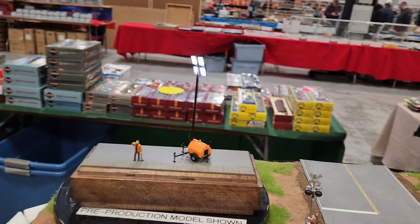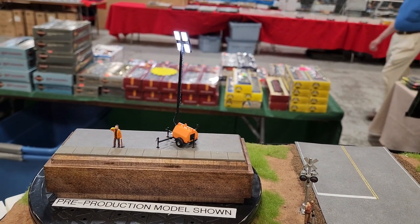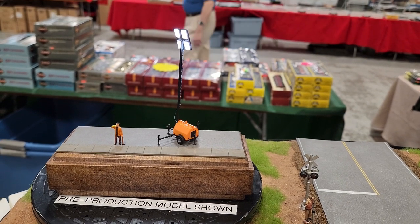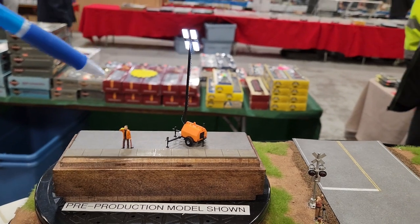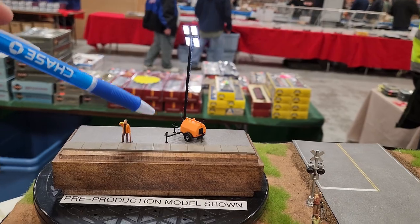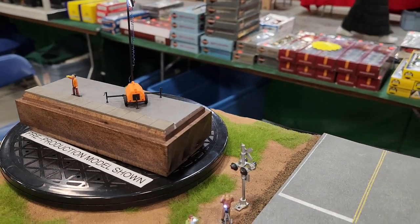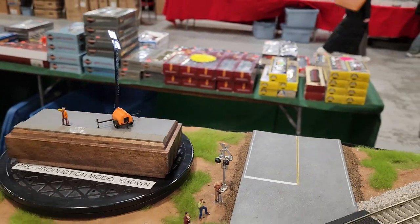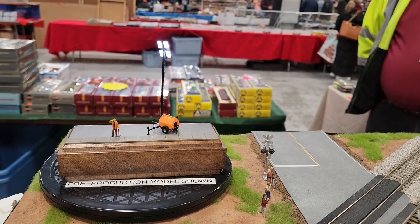Coming this fall to a train layout near you is going to be our portable HO scale LED light tower. It has 16 LEDs. It rotates 360 degrees. It's got the outriggers on it. It's going to come in first run yellow, orange, or rental green, like a Sunbelt rental green. The price will still be determined. It's probably going to come to market around the end of August.